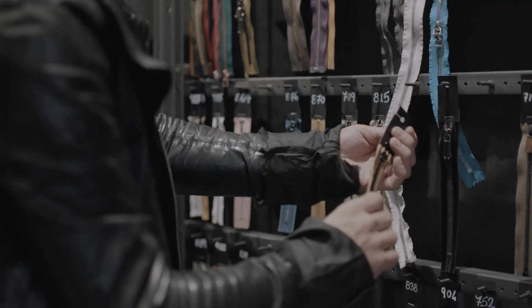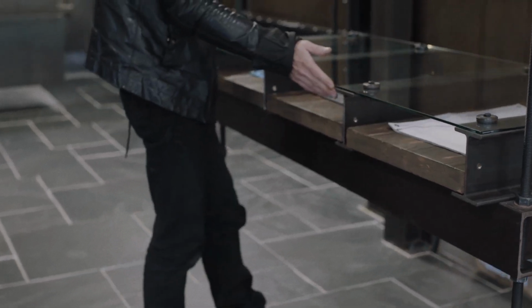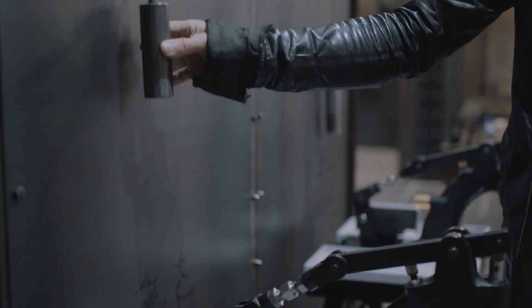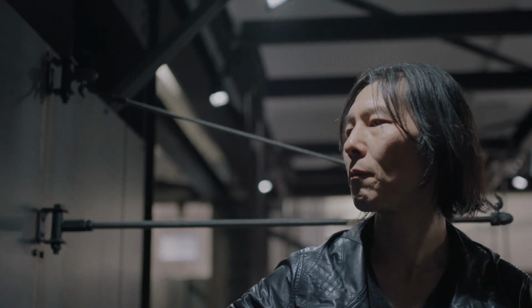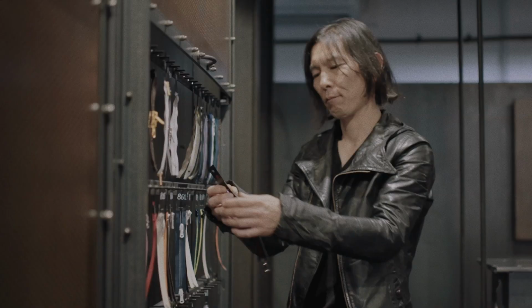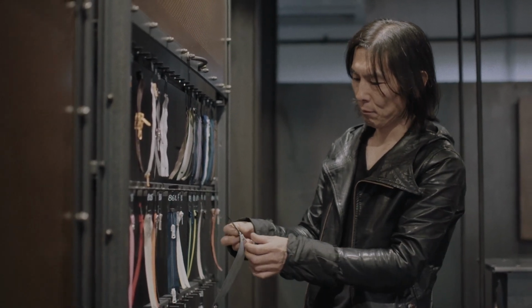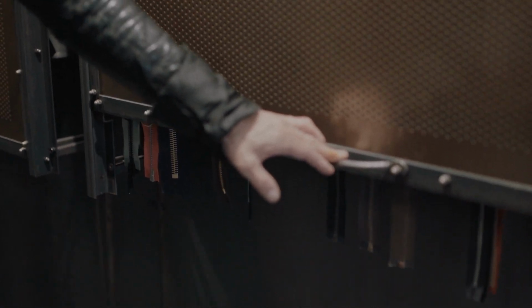I wanted to bring some kind of movement. Looking at metal factories, you can see so much movement, cranes, functional beauties. If we saw zips all the time, it could be visually messy. We decided, okay, let's cover them.